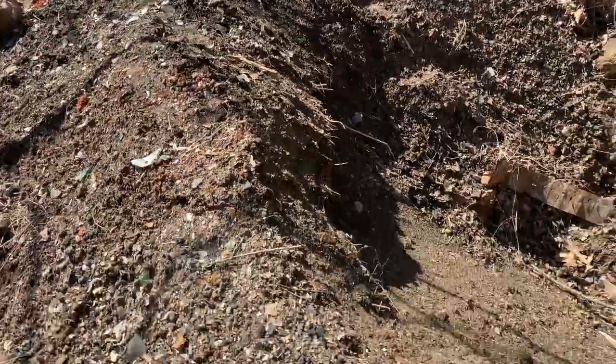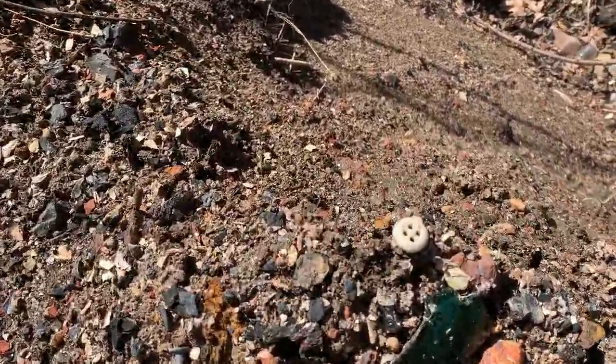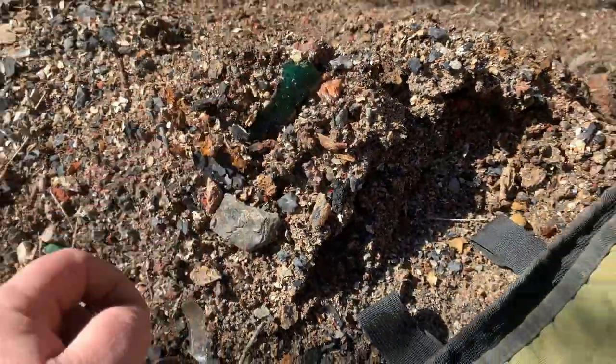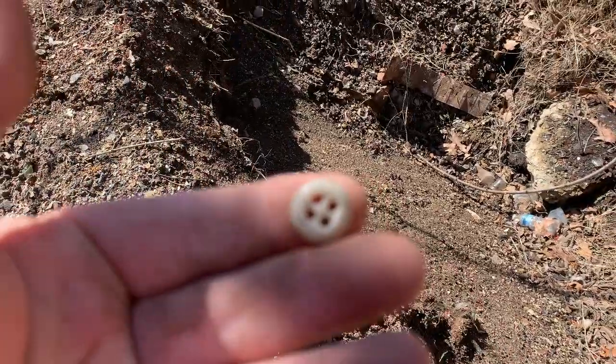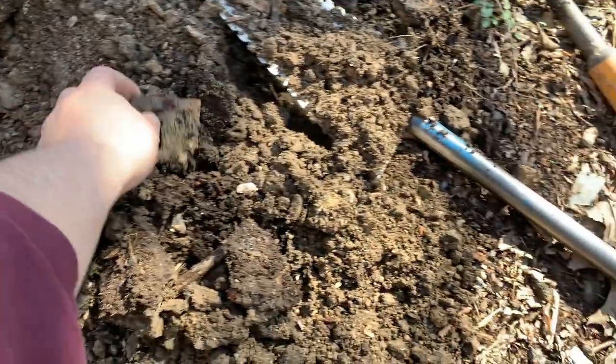Yeah, sure. So I went back to the car to get some stuff. As I'm walking back to where we're digging, there is a button just waiting for me. All right, get back to you. Just found this with the detector.